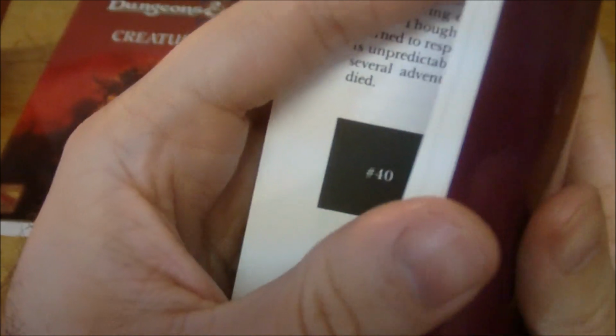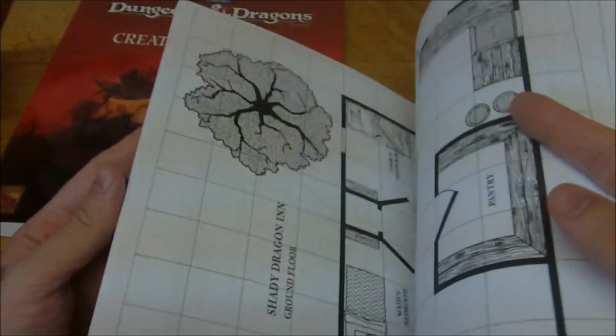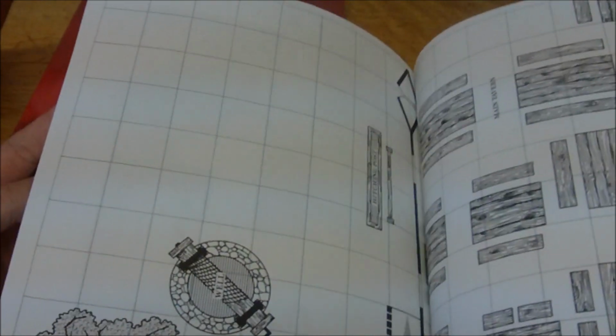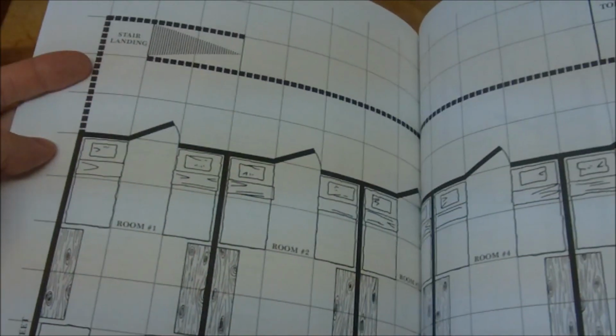So that's pretty cool. Again, the cover feels really nice. And here are the maps themselves. I believe these were fold-out maps in the original printing. That's one of the downsides with print-on-demand: if you have fold-out maps, they have them as scans, but they're not the full fold-out. On the back there, you would see the rest of it. I'm not too worried about that. I still think that this is a great product. You can still use the maps relatively easily. Then you've got the top floor here, which is cool.